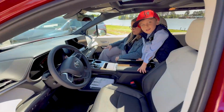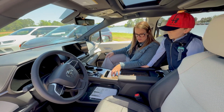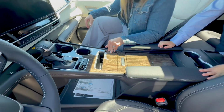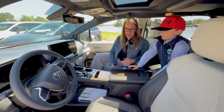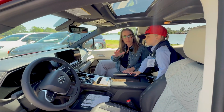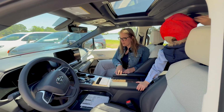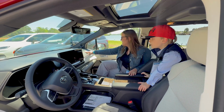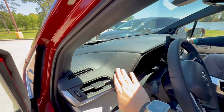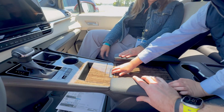And Holly, as a mom, what works for you here in the Sienna? Oh, well, first of all, you have the faux wood. That looks really nice here. I would say in the Sienna, the interior of this model in particular feels very luxury. It is very luxury. You've got the soft leather up here, which is really nice. You've got some surrounding the center console, some for your armrest.